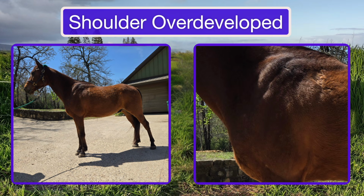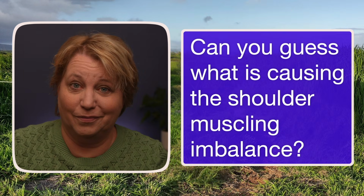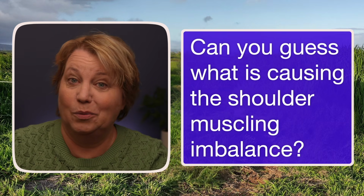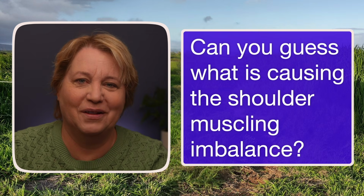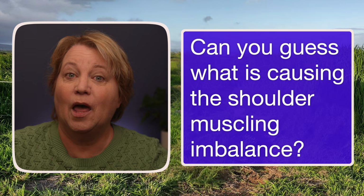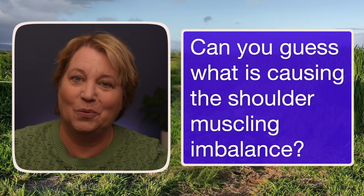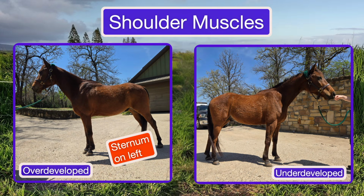Now, you might see either side and think, oh my gosh, what is wrong with that shoulder? What can I do to fix the shoulder muscle? But no matter what you do, chiropractic, acupuncture, massage, anything you can do to help the shoulder, it will barely help. Why? Can you guess what's causing the shoulder muscle imbalance? Okay, if you're thinking it's got to be the sternum, you're right. But which way has the sternum moved? Feel free to pause here and think about it. Okay, here's the answer. The problem was the entire sternum was moved over to the left, and quite severely.